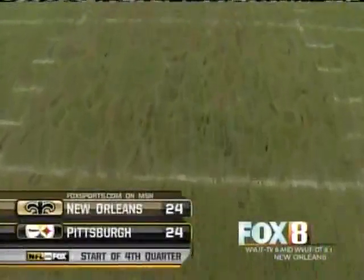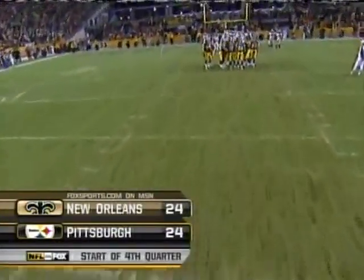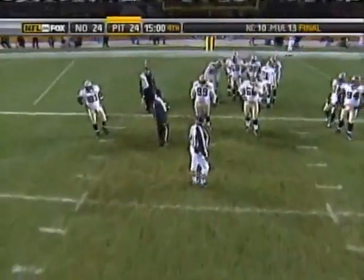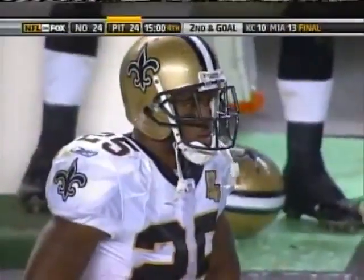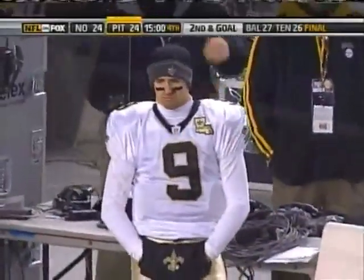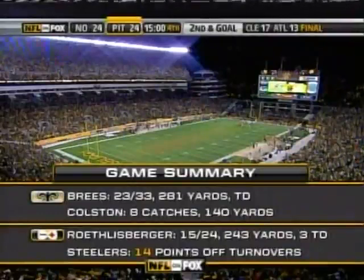Steelers now taking it to New Orleans in the second half. They've tied it at 24. And now it's 2nd and goal from the 3 for Pittsburgh after that long run from Willie Parker. Reggie Bush with a turnover in this second half, and Drew Brees wondering how big the deficit will be when he goes back to work.